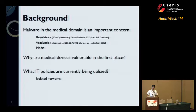Hospitals use certain techniques. They use isolated networks, where they put these medical devices behind networks so that connections can't go in or out. They're in their own separate sphere. They also use virtual LANs, which work in a similar way. They partition networks into multiple distinct domains so that the only way they can talk to each other is to go through routers. And they use access control lists, which is basically a list of machine IP addresses that say whether a machine is allowed to have internet access or not.